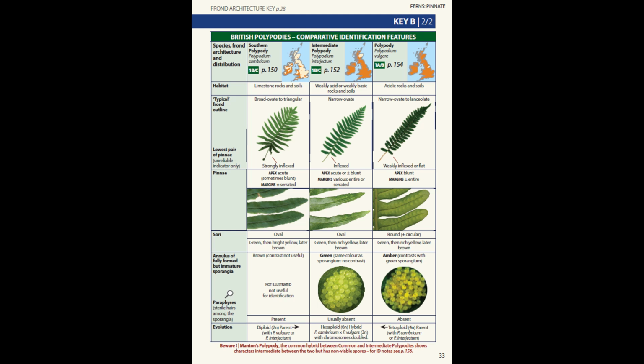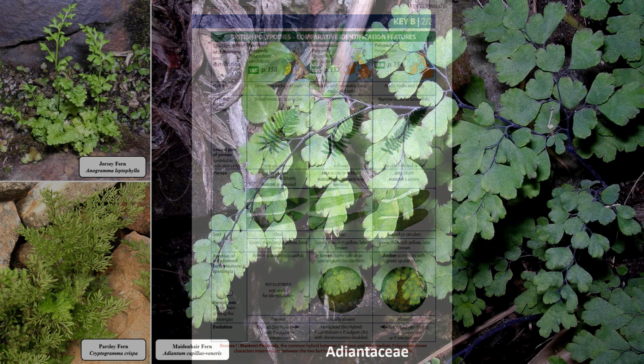The polypodies do not always obey the identities we impose upon them, so can be quite difficult to identify, and microscopic analysis is often needed. The WildGuide provides a chart to make the process at least reasonably practicable. It is worth having a glance at the distribution maps, indeed of any of the ferns, which sometimes helps to eliminate some species depending on where you are.